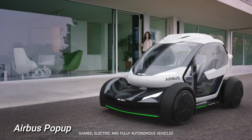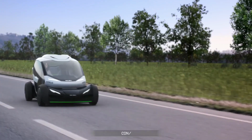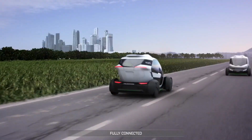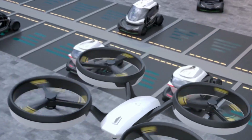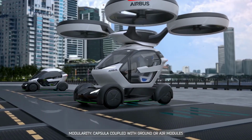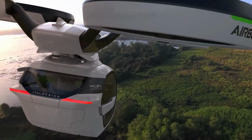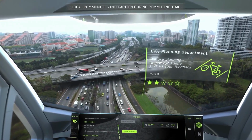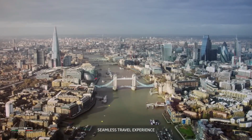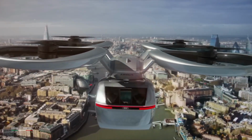Airbus Pop-Up. The quest for a reliable and futuristic flying car has spanned decades. One of the latest concepts is the Pop-Up Next, a collaboration between Airbus, Audi, and Italdesign. This vehicle is designed to be autonomous, and the idea is quite straightforward. Passengers will book their trips using an app. The Pop-Up Next then automatically suggests the most efficient route based on passenger preferences stored in the app.